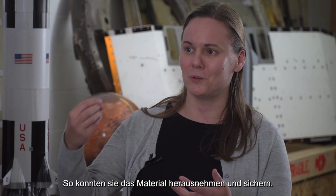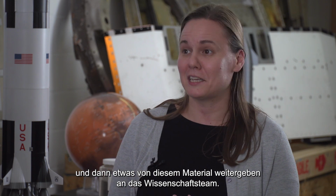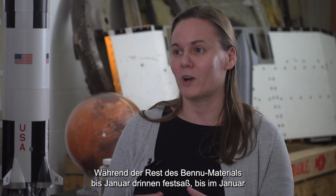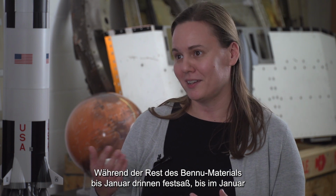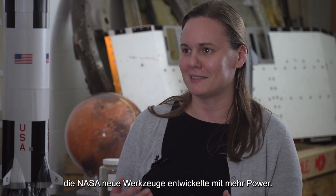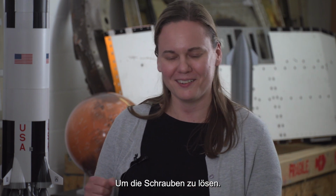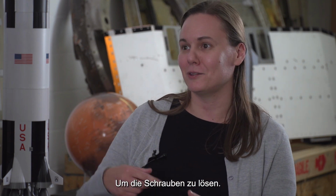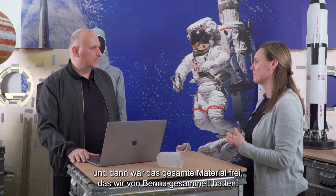So they were able to scoop out material, put it on trays, and then give some of that material to the science team, while the rest of the Bennu material was stuck inside until January, like you said, when finally NASA had developed some new tools with a bit more torque, a bit more give to actually loosen those screws and then expose all of the material that we had collected from Bennu.